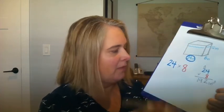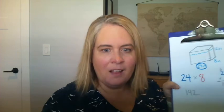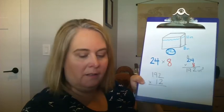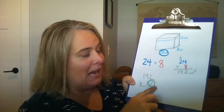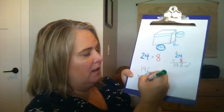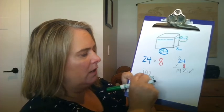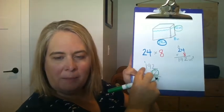Now I'm going to take that number, 192 inches cubed. I'm going to multiply that by the height, or the number of layers it would take me to build that. So 192 times 12. Okay, again, I'm going to think about multiplying both of these digits by these top digits. So if I have 2 times 2, that's going to give me 4. 2 times 9, 18. Regroup that 1. 2 times 1 is 2, plus 1 is 3. And now I've multiplied all of the top digits by this digit here.